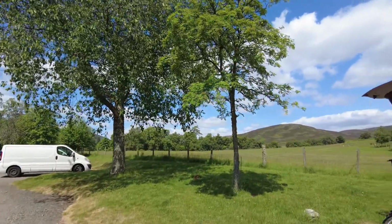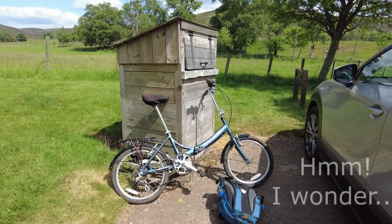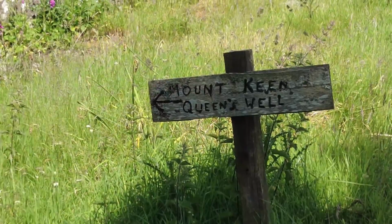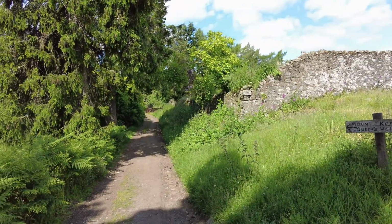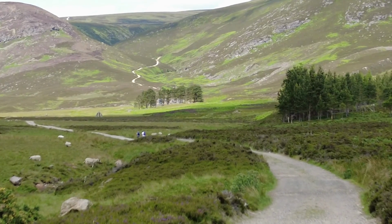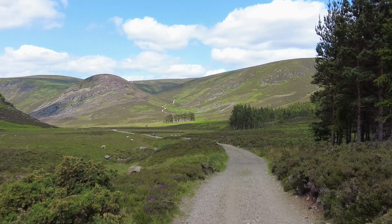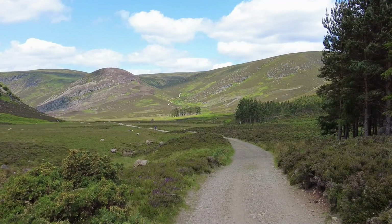Just as a wee experiment today, I've got a particularly small bike which might help me in the first couple of miles. Can't go wrong then, really. Really the first view of the Queen's Well, distantly, the crown arrangement, and behind quite prominently the track that's going up to Mount Keen. Not much in the way of bird life, but quite a lot of sheep life.